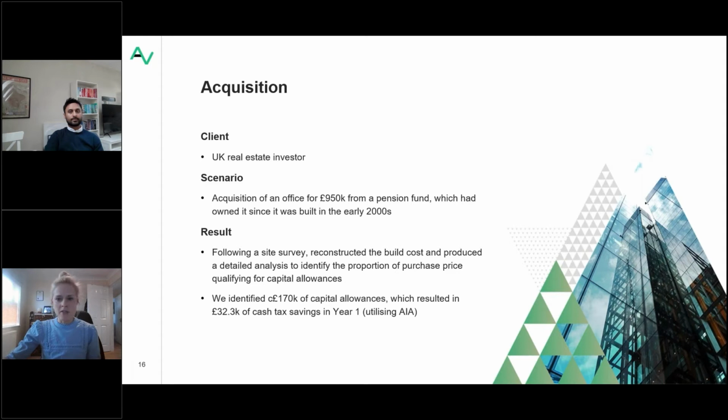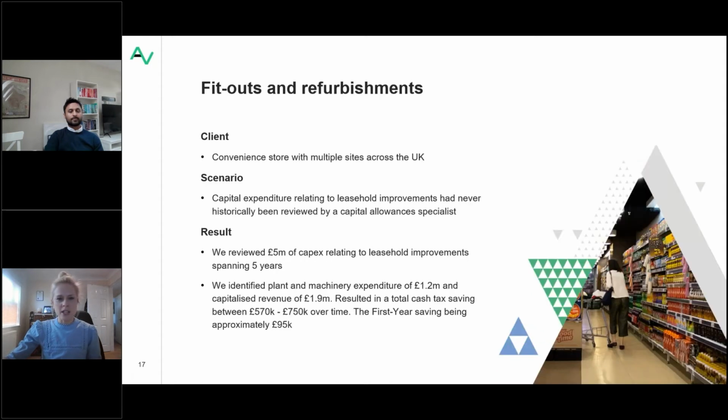Okay, so the next example is a fit out example. As Gurj was saying, it's the bread and butter of what we do. In this instance, this client was a convenience store, and they had multiple sites. They had never engaged a capital allowances specialist before. I don't think they were highly profitable beforehand, so they didn't initially see the benefit, but as they started to become profit making, they got in touch.